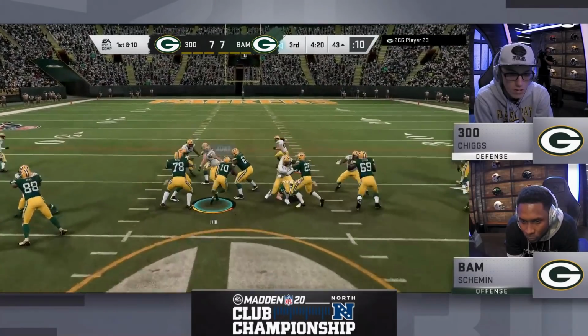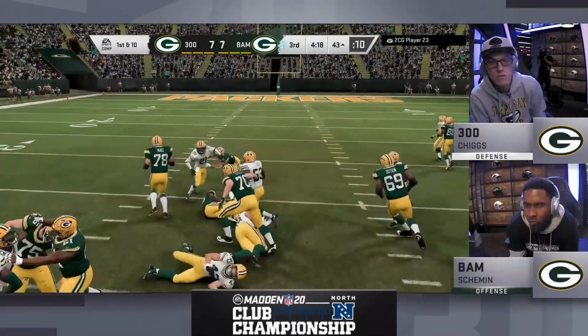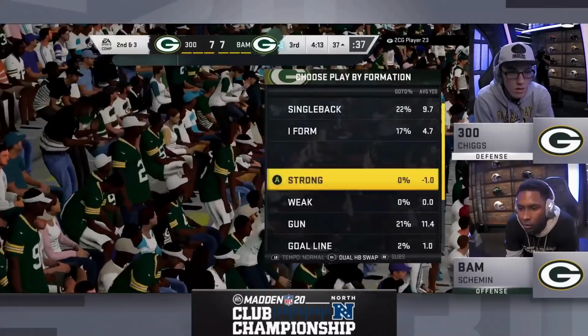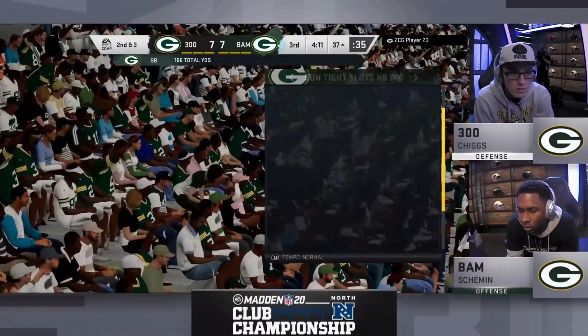7-7 the score. Why not? Tyreek Hill one more time. He went right down the middle, but it looked like he had some room left side. Yeah, it did. Could have cut it out, but he didn't. Still got 7 yards with that Tyreek Hill.